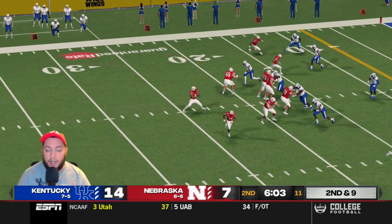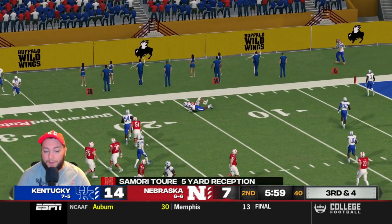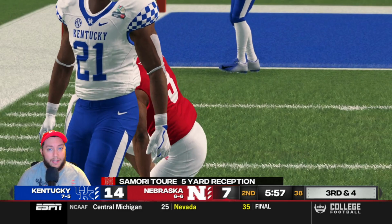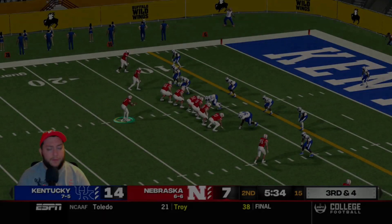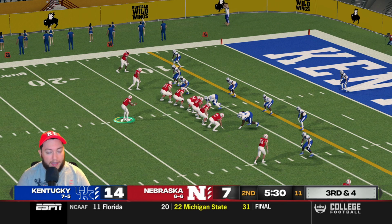2nd and 9 now. He's going to look to throw. It's going to be a 4-man rush. He's going to have time. He's going to have a receiver open, and he does find him. Samori Toure, once again, his 3rd straight reception. AJ Martinez has finally completed 4 consecutive passes, which gets him 5 completed passes on the game.